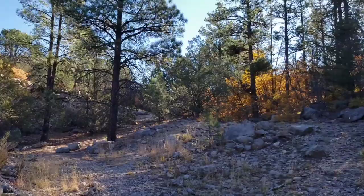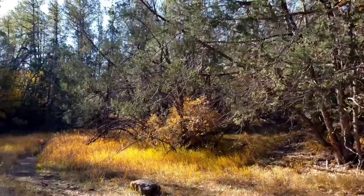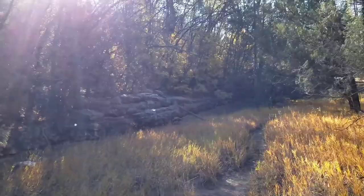Sneak back this way a bit. Looks pretty dense. Hope there's no bears back in here. One time I came up here many, many years ago and started to get out of the car and head to a picnic table. And saw some bear tracks. So it made me very, very nervous.